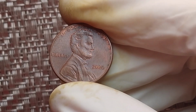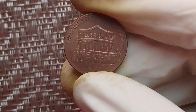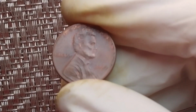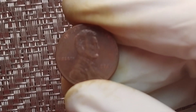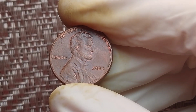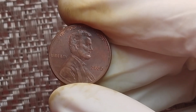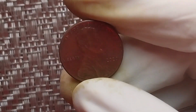Based on what we discussed today, this seemingly simple 1-cent coin might actually be a secret treasure in disguise. Introduction: the penny most people overlook. The 2020 Lincoln cent doesn't look like much. On the front, a familiar portrait, the profile of Abraham Lincoln, etched with the same dignity and simplicity it's carried since 1909. On the back, a modest shield design, quietly declaring, 1 cent.